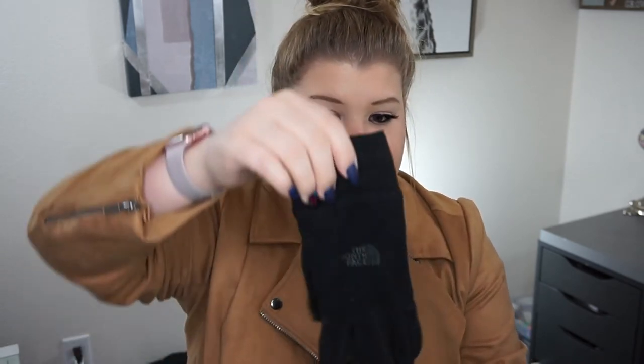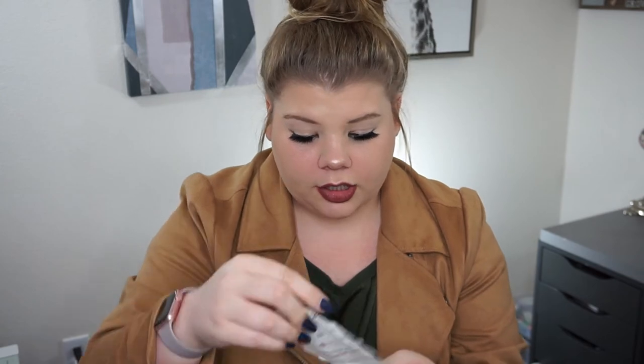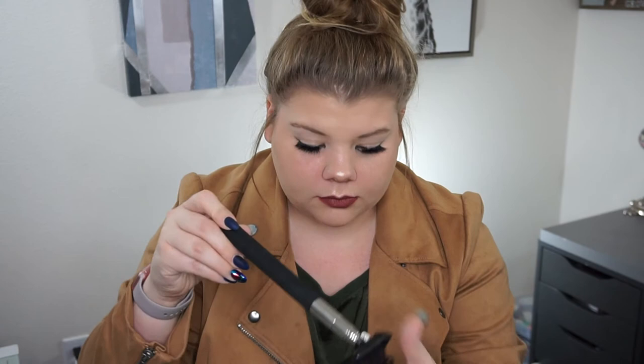Gloves, because I do live in Washington. It is freezing up here. Can never, you know, be too prepared. So these are just some little North Face gloves. They don't have the finger. I got some with the finger on it for Christmas. I need to put those in there so I can play on my phone. That would be smart, right? Another receipt from Target. And a selfie stick. Can never be too prepared for a selfie.